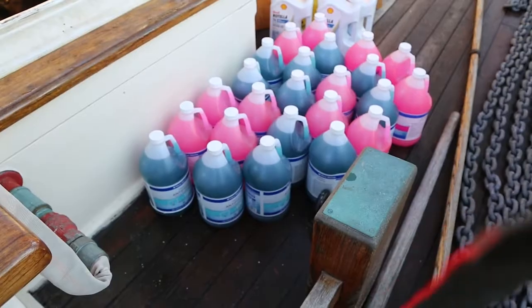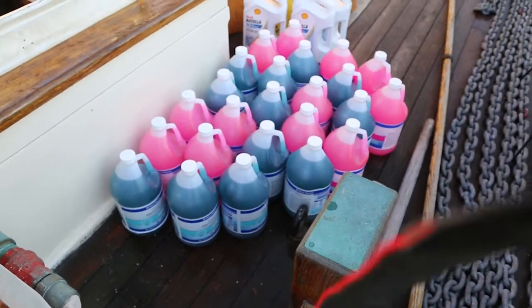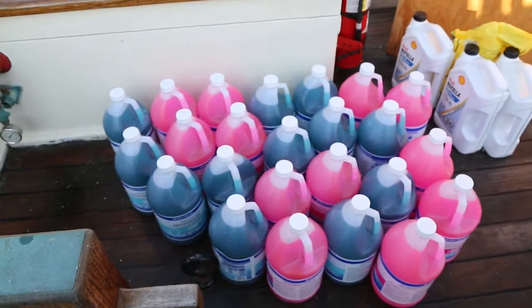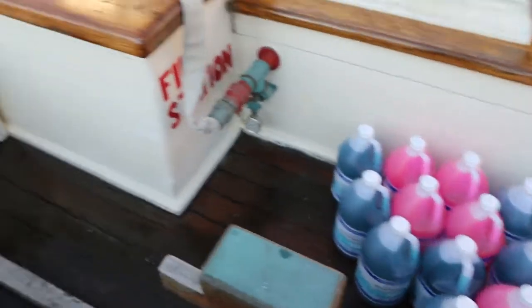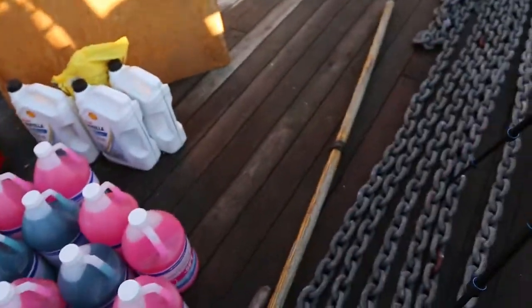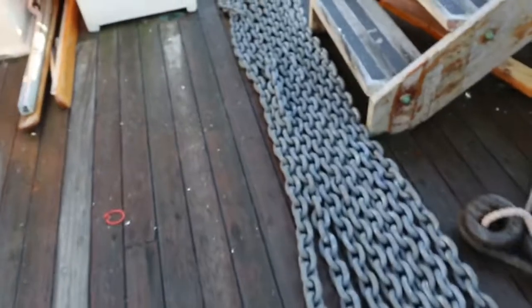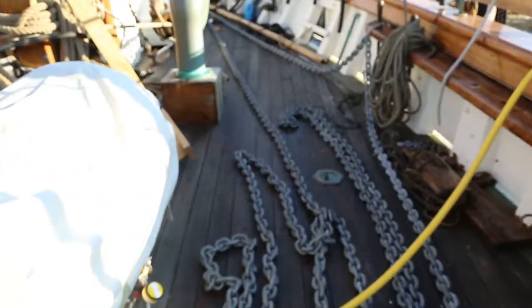So all this other stuff is going to be for the remaining winterizing process of the engines. We have to put a lot of these things in the raw water systems, and I don't know why we need the rest of it, but we'll see. And now, as I showed you earlier, we have all this chain out, which is going to stay out until I figure out how to make a new anchor locker.